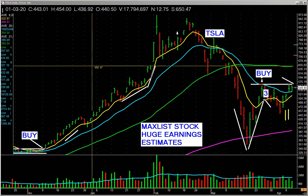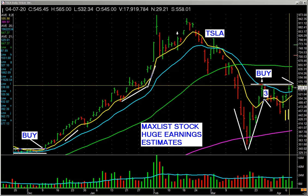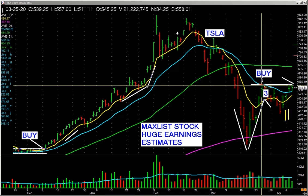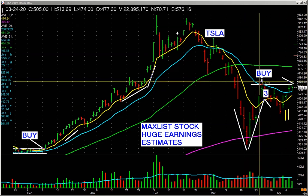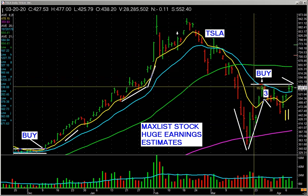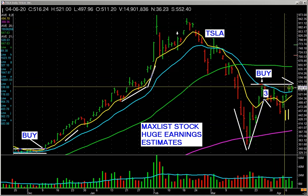Here's the second example. Tesla. Right here. See this little shelf? Just connect the highs. A high spot here and a high spot here. It's not fancy. There's the buy. I might have the line marked going across here. Remember, the market's kind of flopping around, and look at this nice shelf. You basically have about 4 bars. 1, 2, 3, 4 bars.